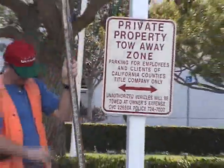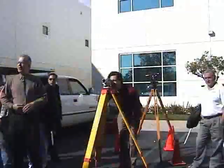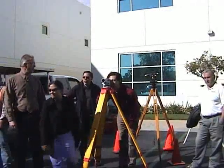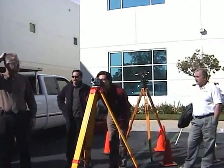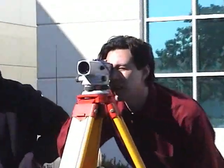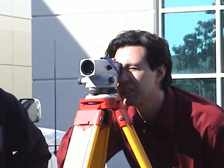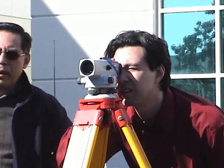All right, now guys, I want you to calculate the elevation of that point over there. Kea here is going to read stadia. What are you going to do, Kea? Which hairs are you going to read? The top and bottom, right? Okay, guys, Kea is going to read stadia. I want you to write this down. The top hair is?